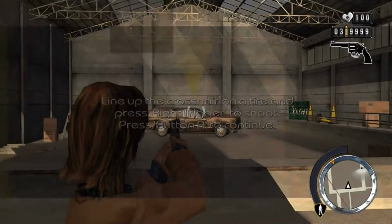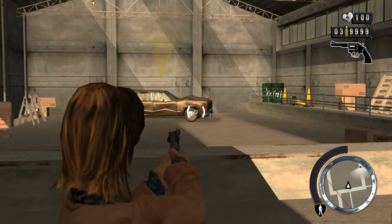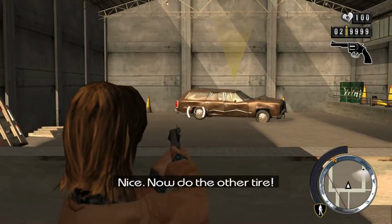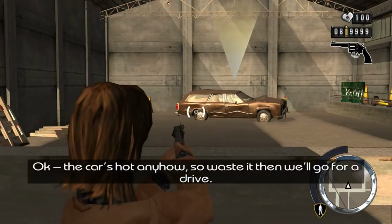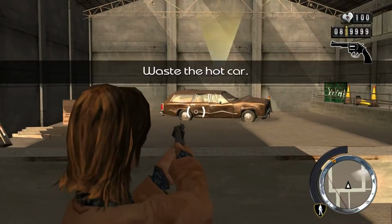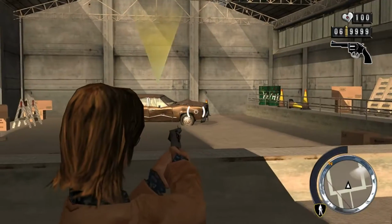There we are. Nice. Now do the other tire. Well, I kind of thought you'd say that. The car's hot anyhow, so waste it, then we'll go for a drive. Yeah.